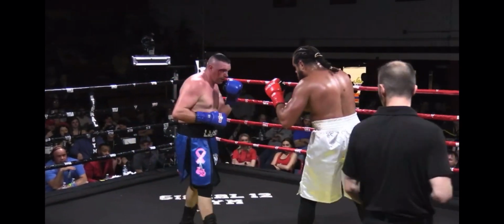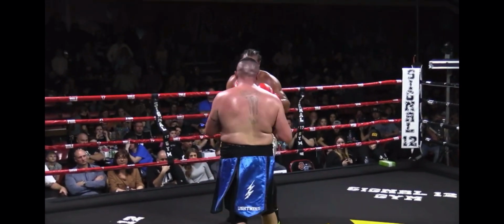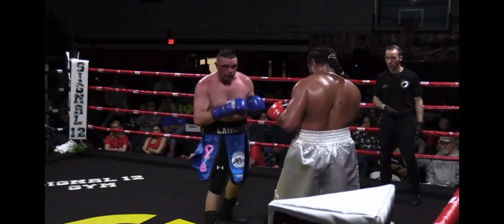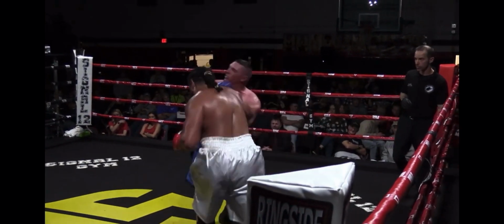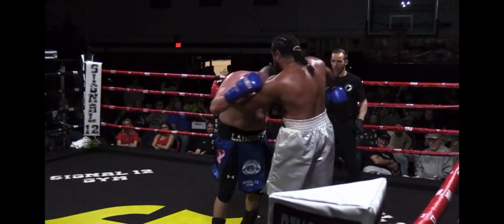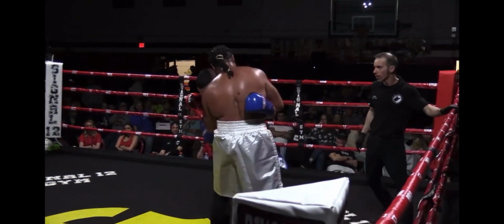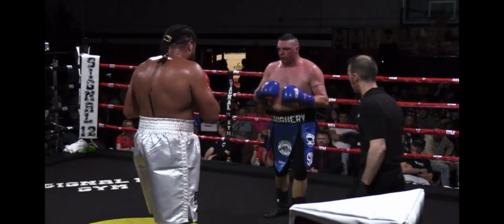Shawn carries his hands really low. Yeah, but he's moving them. And he's got the head movement. It's his little rhythm thing. And the head movement, the important thing is, it's not just side to side. Oh, that right hand landed. I saw Shawn's chin checked right there. Head movements up and down, side to side. Make X's.